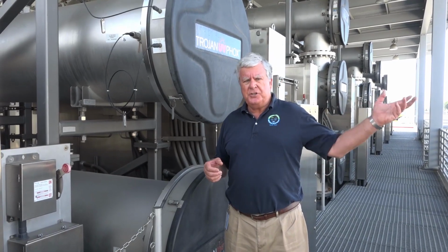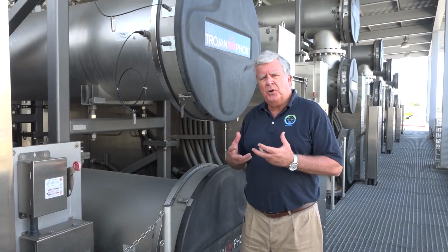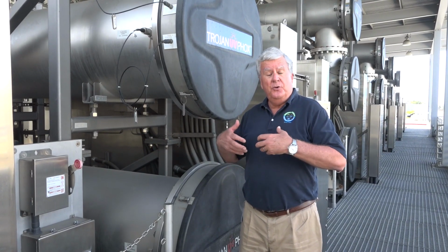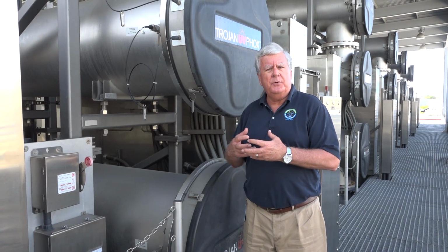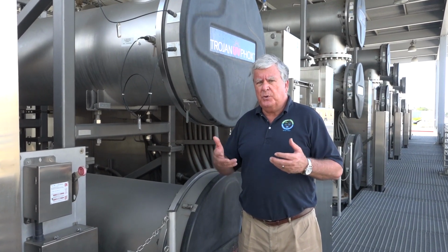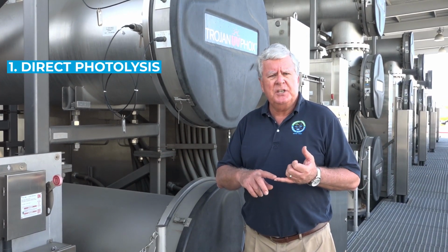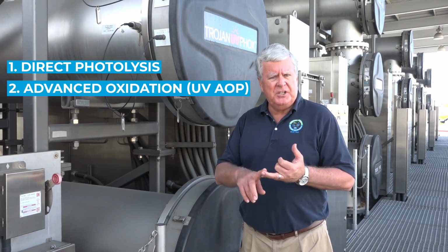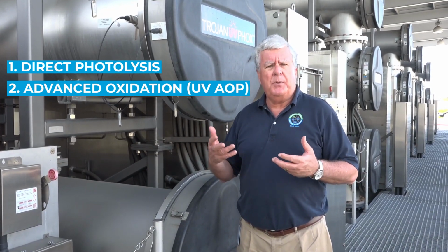What we do is we add hydrogen peroxide upstream, before the UV light. That hydrogen peroxide, or H2O2, through direct photolysis is actually transformed into a hydroxyl radical, an OH dot. That hydroxyl radical will then chemically combine with the 1,4-dioxane and render it into a neutral compound. What's really great is we have two things going on in this process: the direct photolysis, and what's called advanced oxidation.